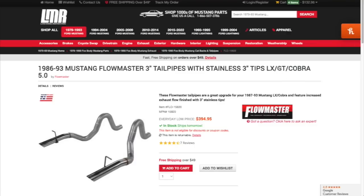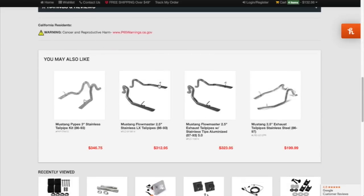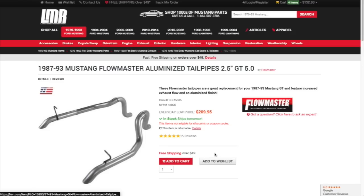Now that's not going to work on a GT unless it has a Cobra bumper, unless you just want to completely hack up your bumper. But wow, look at that. That coupled with your flow tubes and then a nice X-pipe or H-pipe, and you'd be good to go. That's cool. All right, let's go back over here though, real quick. I want to look at this.